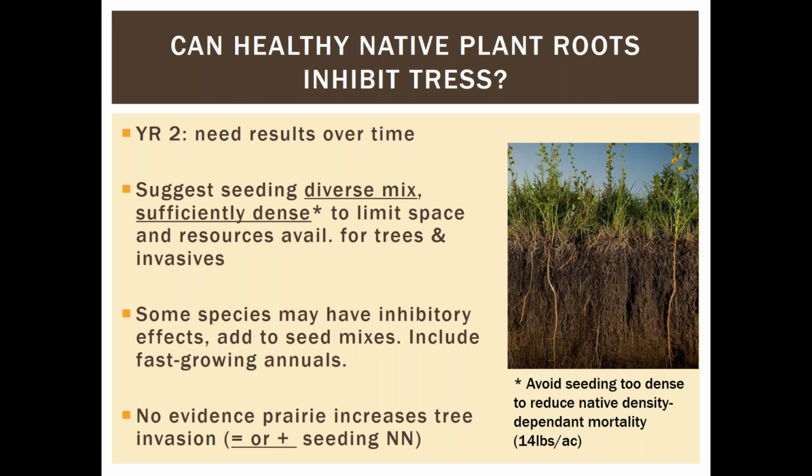because it can cause density-dependent mortality, is part of the key to limiting resource availability for not only trees, but invasives that will come into the site. We know that including some species that may have an inhibitory effect on their own, which some research suggests, but equally important, including native flowering annuals in the mix and using them as a cover crop can be a great strategy to occupy that space and take away opportunities for trees and invasives to colonize the site.